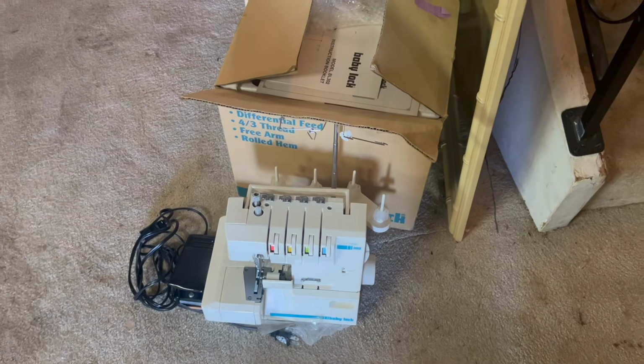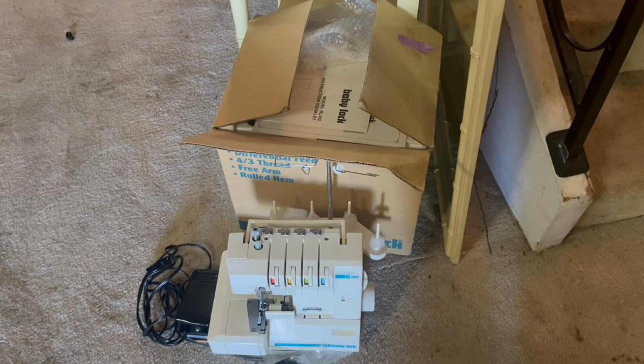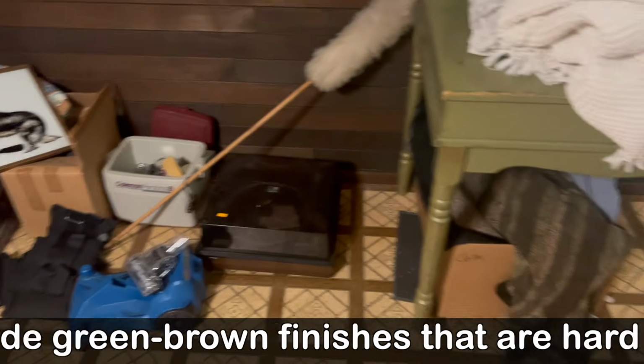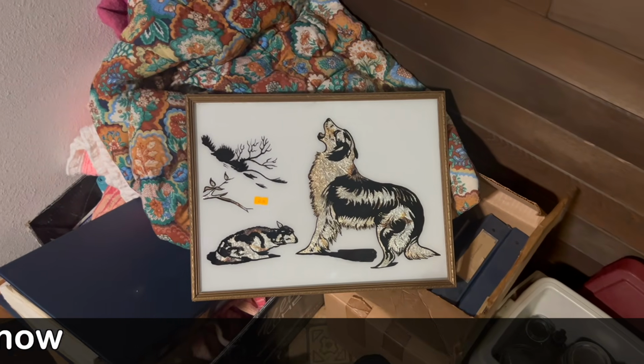Baby Lock. These are pretty good, and it's got the original box. They usually sell for $125 or so. Somebody got this for $25. That'll be fun to redo. It was antiqued at some point. $22 on the foil silhouette.